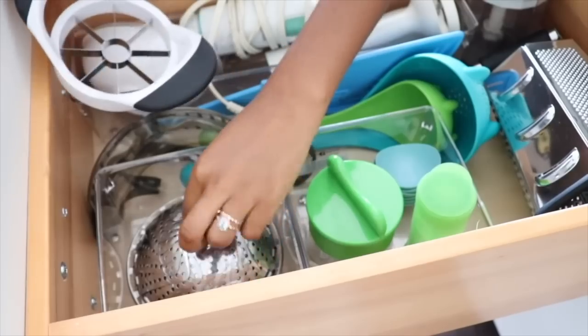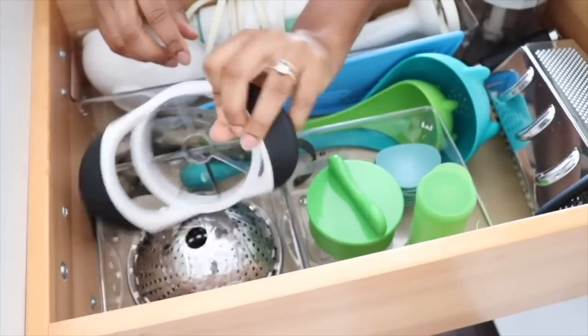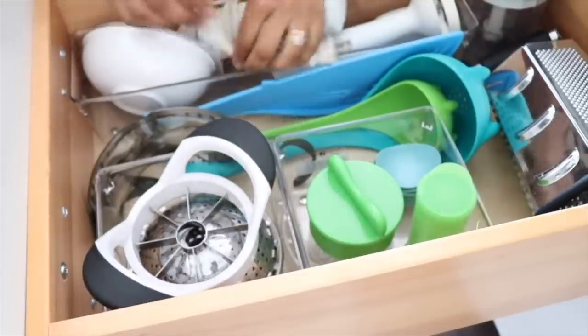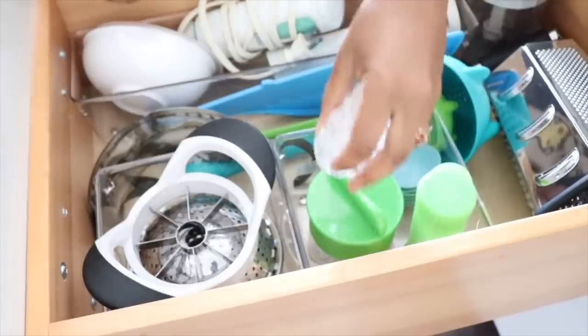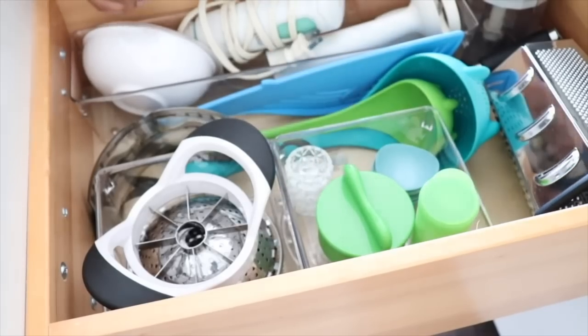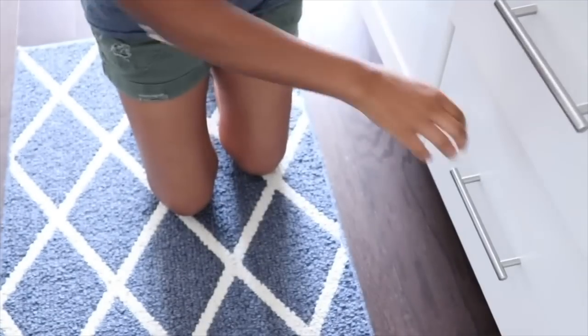Because this is the steamer. I don't use that much, but it can live there. So the apple cutter can live right there, right? This is where we're prepping stuff, so that's fine. And my little salt things can live right there. That's super cute. I'm loving that. That's perfect. So let's take a look at the bottom drawer now.